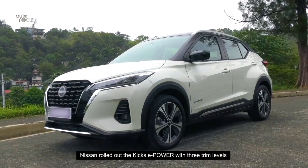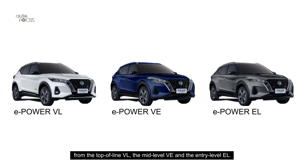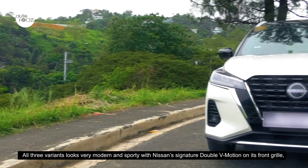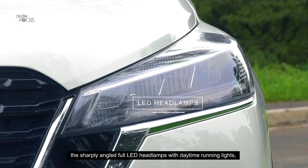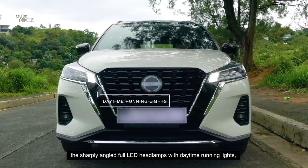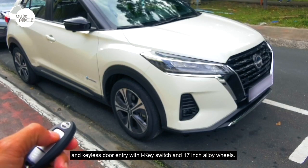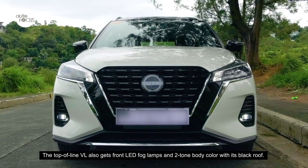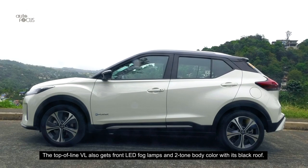Nissan rolled out the Kicks e-Power with three trim levels from the top-of-the-line VL, the mid-level VE, and the entry-level EL. All three variants look very modern and sporty with Nissan's signature double V motion on its front grille, the sharply angled full LED headlamps with daytime running lights, the full LED tail lamp with chrome light finisher, and keyless door entry with iKey switch and 17-inch alloy wheels. The top-of-the-line variant also gets front LED fog lamps and two-tone body color with its black roof.